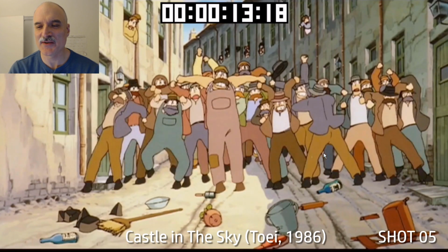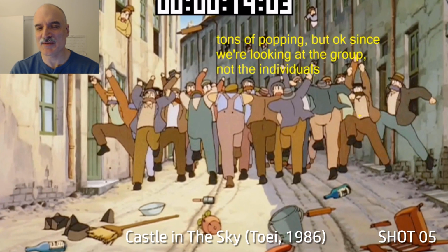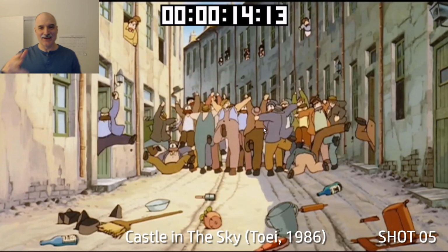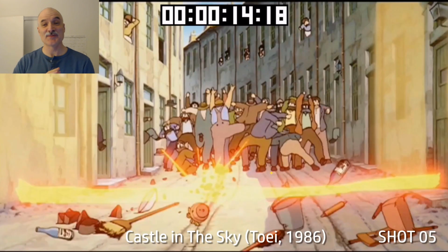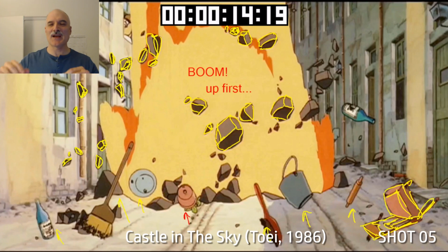It's just going to rotate on the ground a little bit. They're all going to immediately stop running, retreating backwards. They're all going to turn and run and run and run. There's lots of popping here, but we're just looking at the group. We're not too worried about the individuals. There's a couple of people here running backwards. I'm guessing that might even be the same running forwards animation that's just put in reverse, which is, in this case, totally fine, totally acceptable. There's so much going on. And then there was that first frame, and then boom.